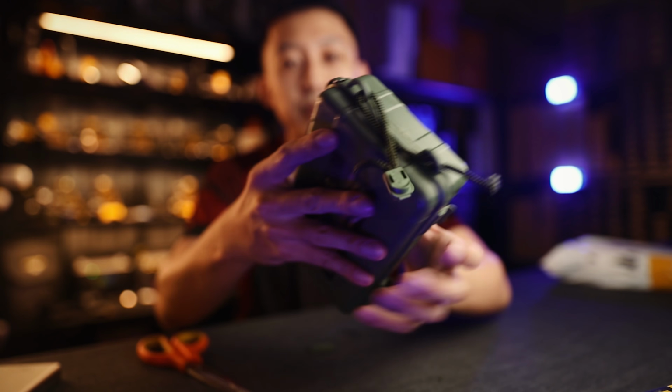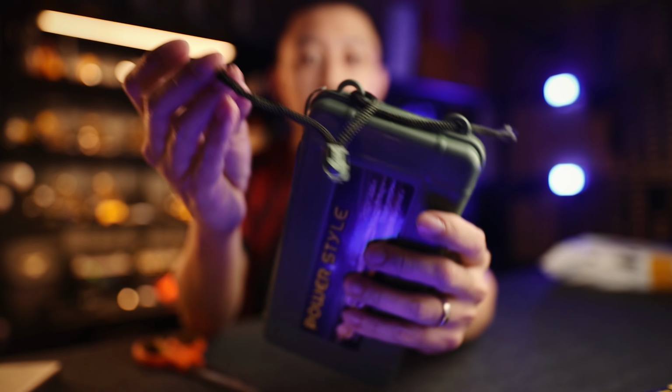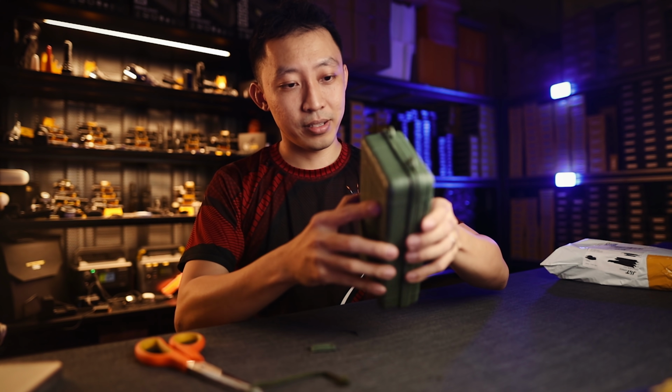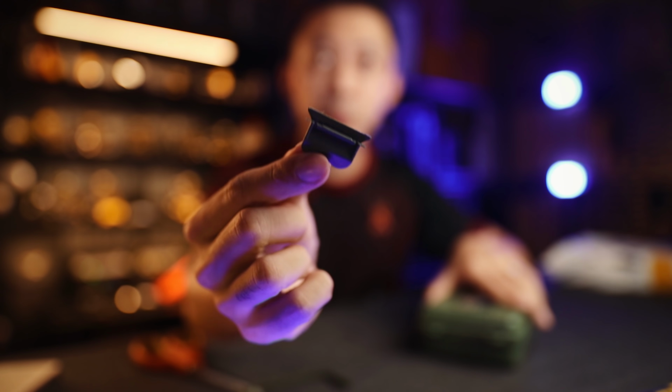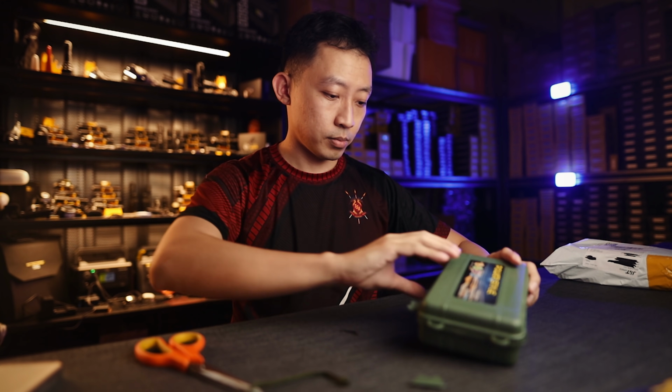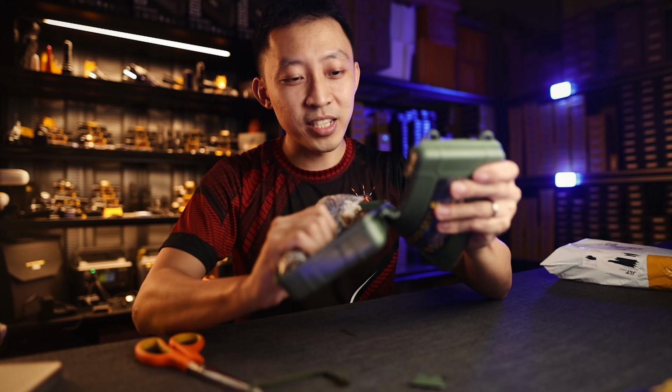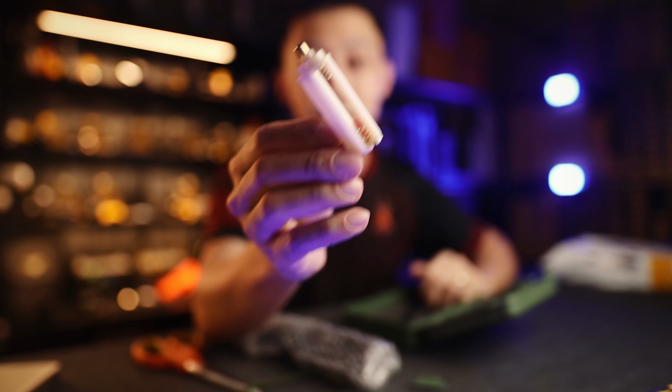Oh look, the box came damaged. What happened here? Okay, look, it chipped off during shipping. Pretty cool, flimsy plastic box. Look, another one of those cartridges.